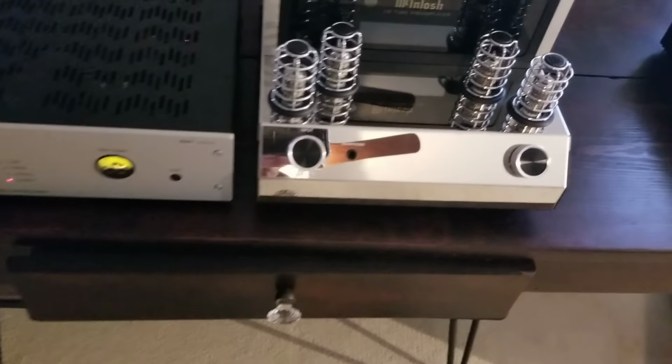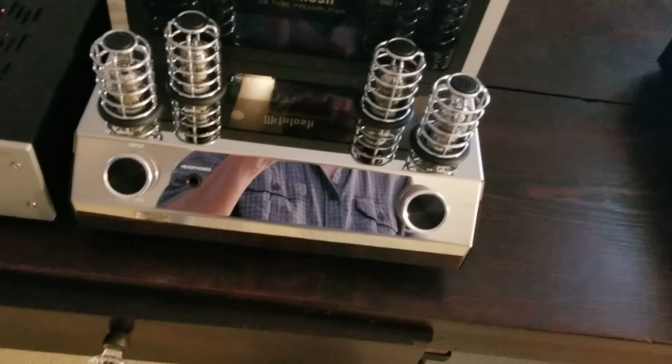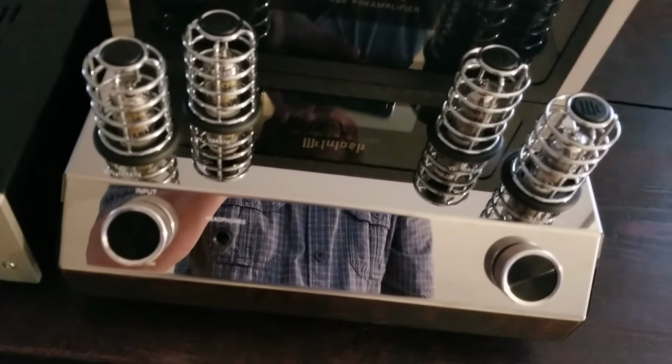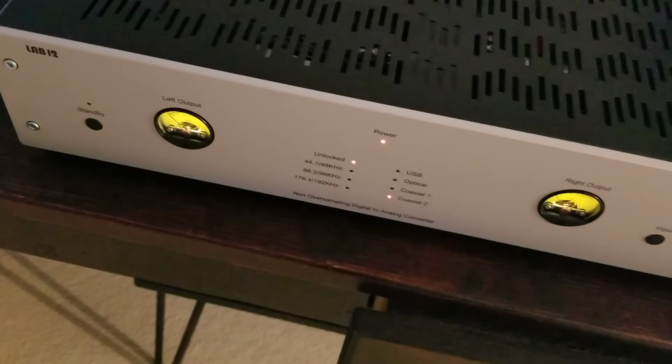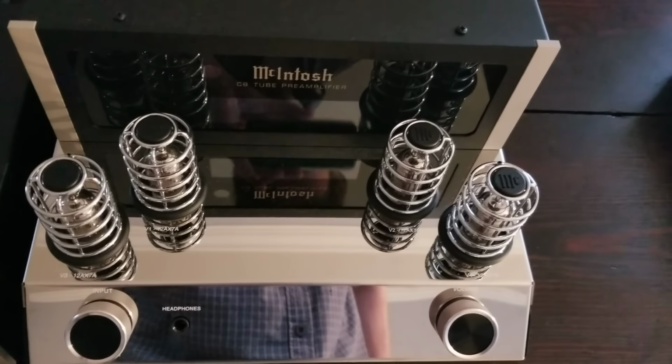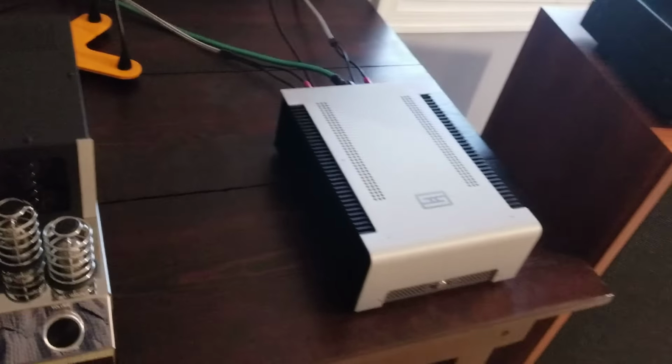Now, I've never really given you a full review of the Macintosh C8 as well. Again, I love the C8. I've got a nit or two about this one as well. So far, no nits at all about this DAC. I've got a nit or two about the C8, but in terms of sound, yes, I love it. Anyway, that's to come. Oh, the Klipschorns.